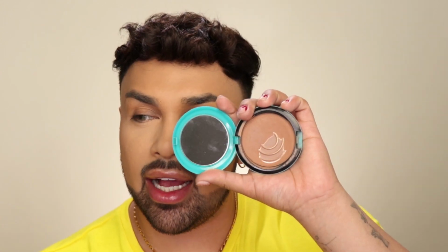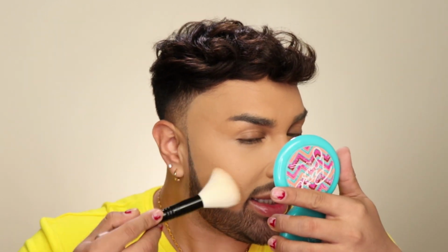You guys see me use this all the time. It's pretty much beat up, but it's the Patrick Starrr and MAC bronzer in the shade Give Me Life. So this is what I'm gonna be using today to bronze my cheeks with this brush. So we're just gonna go ahead and pick up some of that bronzer. Look at it, it's almost done. Patrick, I need a new one. I know you have a stash somewhere, so come through. And we're just gonna start to bronze these cheeks.